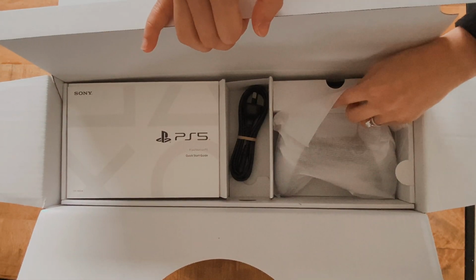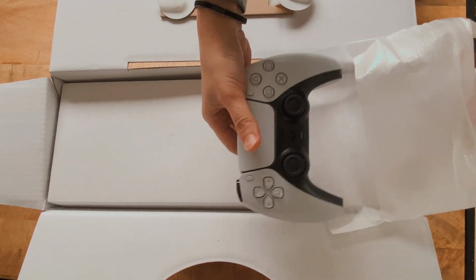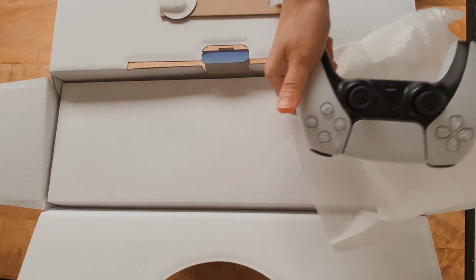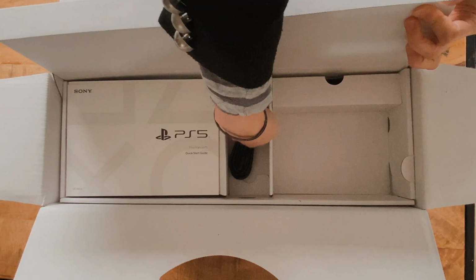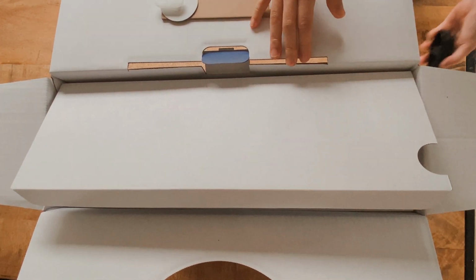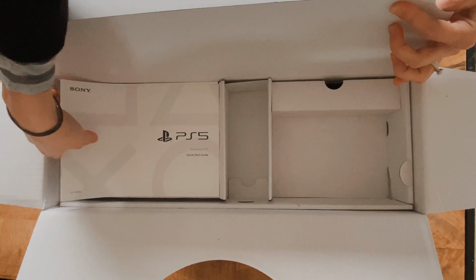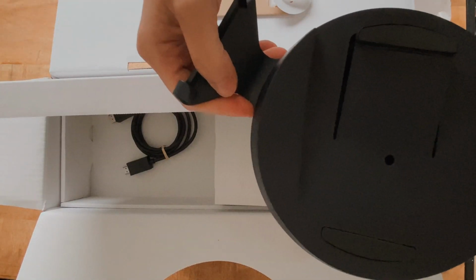So as we open the box, it's sort of the standard things you would expect, including the very exciting new controller. Standard power cable. User guide. I think underneath that there is that weird stand thing, which I believe you need to lay the console down horizontally. And you can kind of see the HDMI cable behind it too.